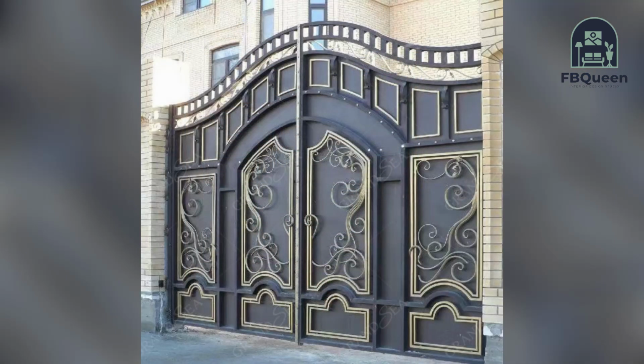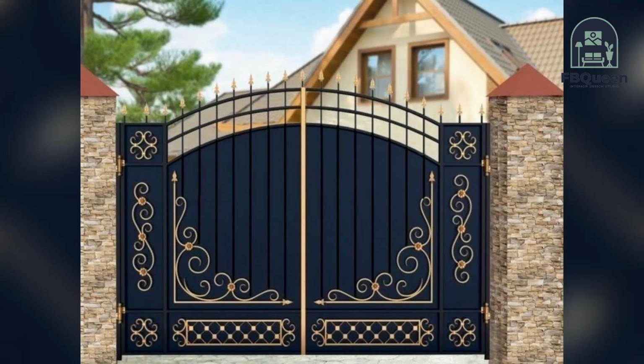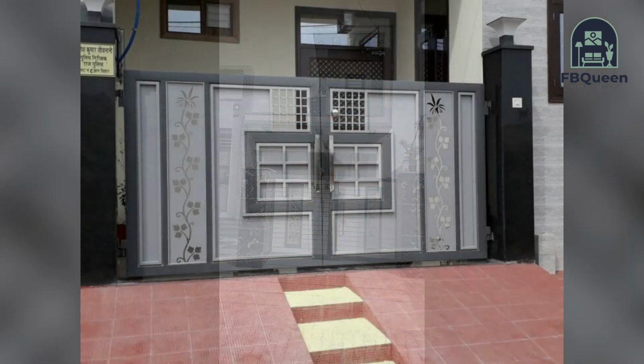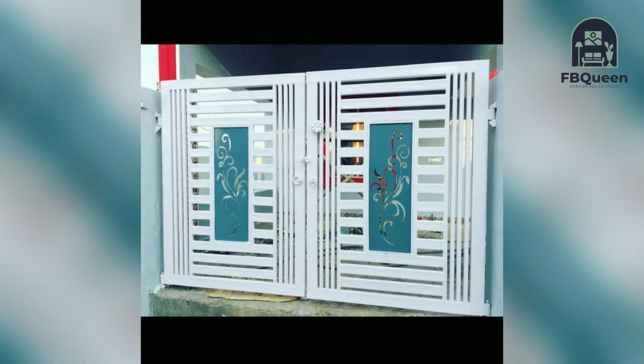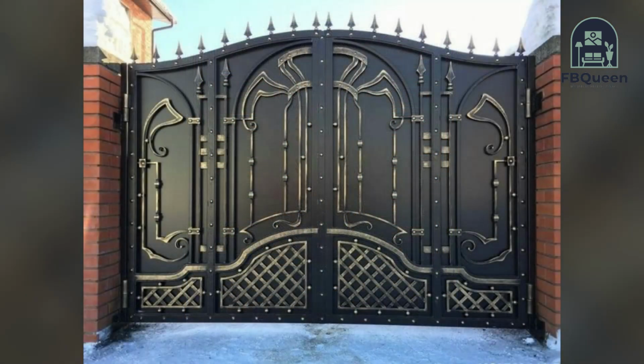Number 3. The contemporary iron gate design. Can you play around with atypical patterns in gate design for home? Well, why not? Don't stay confined to the typical vertical or horizontal panels. Take a more contemporary approach with iron mesh. It offers a screen view and doesn't compromise the safety of your property. For those with front yards, this is the best main gate design to flaunt the vibrant garden.